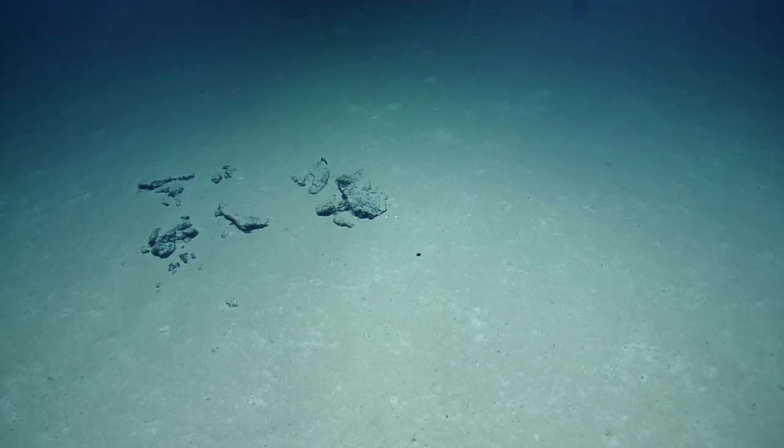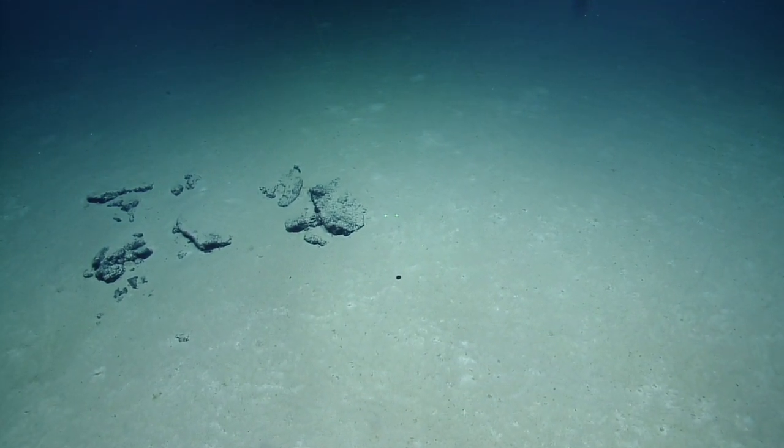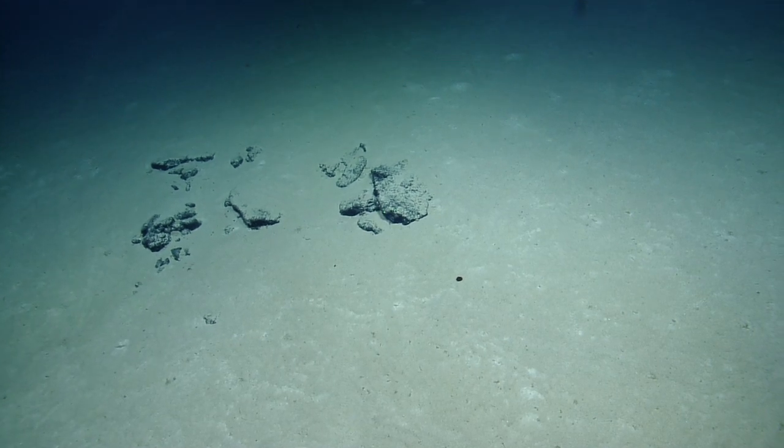I still remember a cruise a while ago. It was a pretty new chief scientist. We went over, mapped one of the seamounts, and he goes, "Oh, can I name it?" I said, "Yeah. But what are you going to name the 10,000 other ones?"